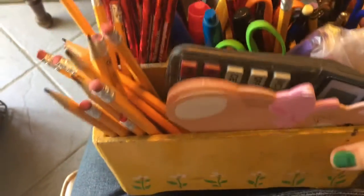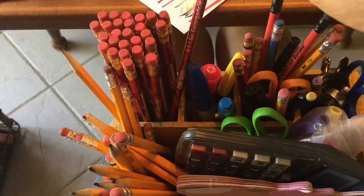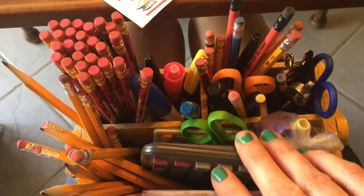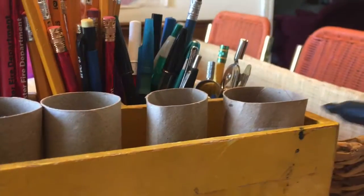Thought I'd better pull this one out too. Another little wooden box full of brand new pencils. Fire department pencils from my husband. Go through this and try to organize, put everything together somewhere here.